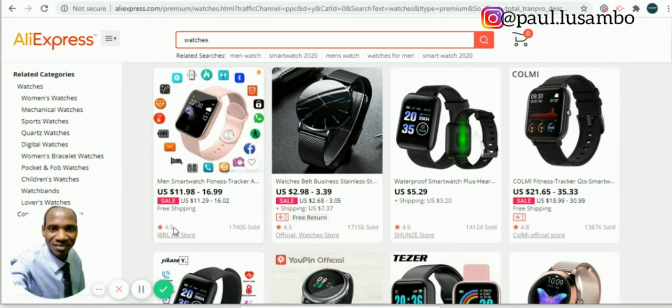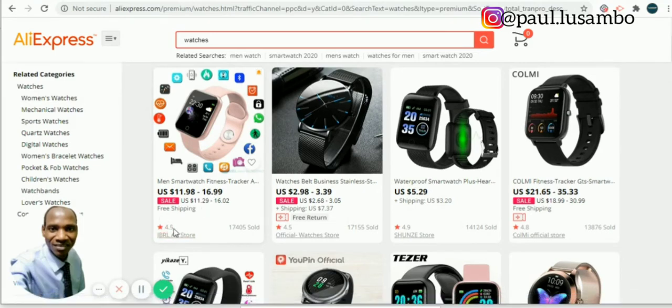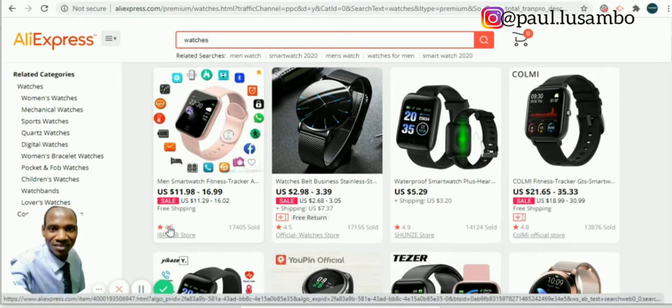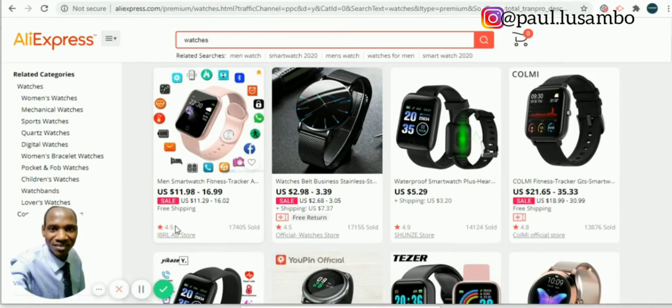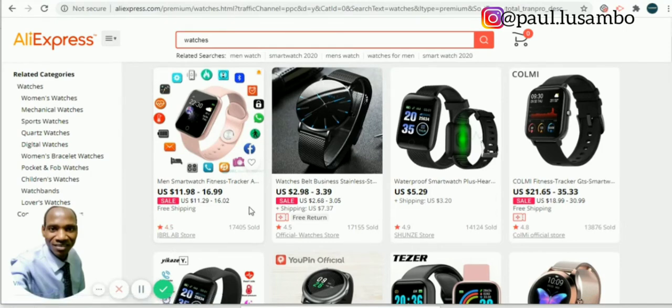But for me, I want to go for this kind of watch. Why? Because most of the customers here are not satisfied. So it is 4.5. You need to sell a product that has more than, can be 4.8 and above. So you should sell a product or order a product that has 4.8 ratings and above. So this one, I won't sell it. If you want, don't sell this one because the customers are giving bad reviews.